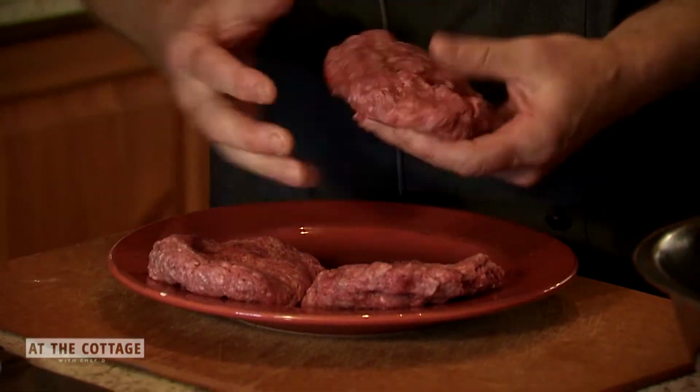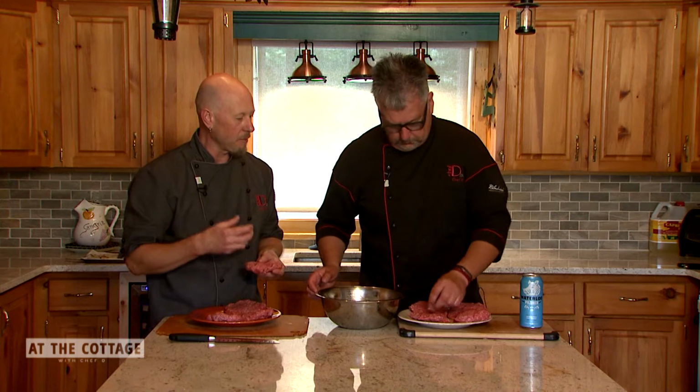And what I tell my students is, you always want to make sure, and if you watch a lot of cooking shows, you'll see that once they finish cooking meat, they always let it rest. That allows those muscles to relax. It allows the juices to flow back into the meat and provide you with a much juicier product.